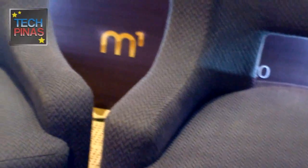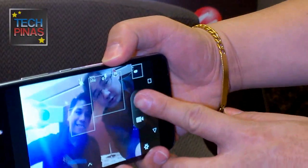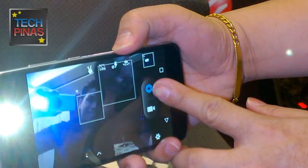Okay. Let's try that out. Okay, 1, 2. So yeah, there you have the flash talaga. So anytime that you want to take photos, regardless of the lighting condition, you will have the flash.